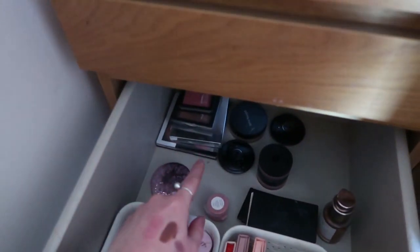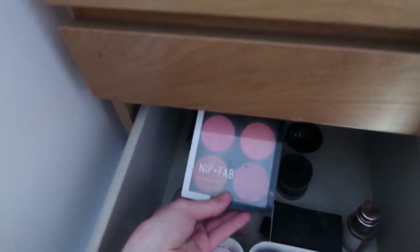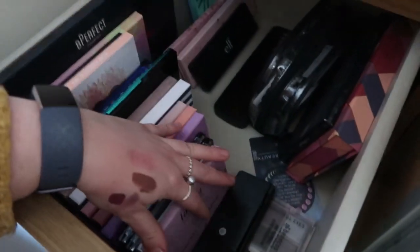And then at the bottom I've got the e.l.f. face palette, which you've seen. And then obviously right at the bottom I've got my Nip and Fab blusher palette, which I do really, really enjoy. And that's it for my face portion. And these are all my eyeshadow palettes. So this is probably the most that I have out of all the stuff, just because it kind of, I don't know, maybe excites me the most.